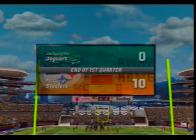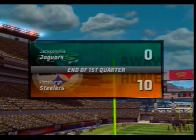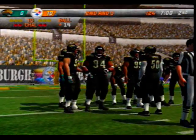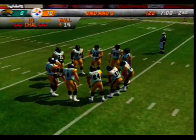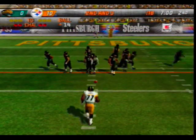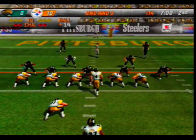Has started off quickly as the first quarter comes to an end with the score Pittsburgh 10, Jacksonville 0. The teams change sides, and we'll start the second quarter. Down inside the 15. Ball on the 14-yard line. Keep the throttle down.